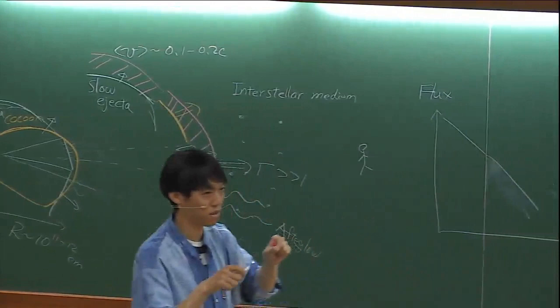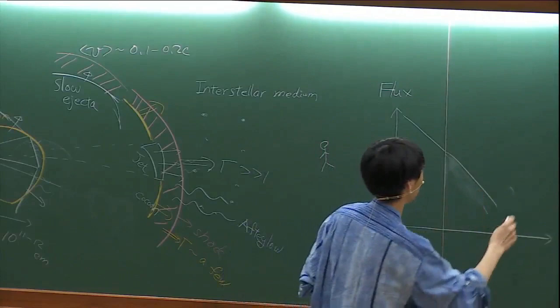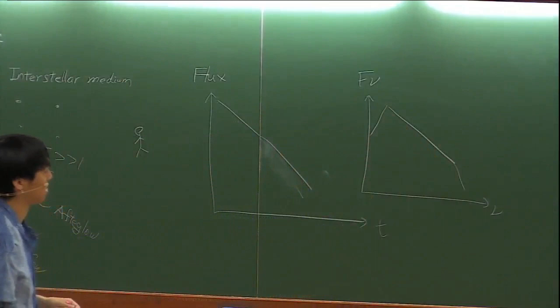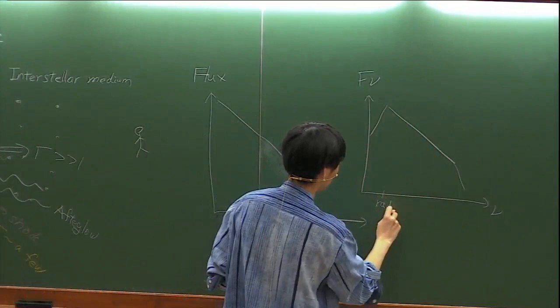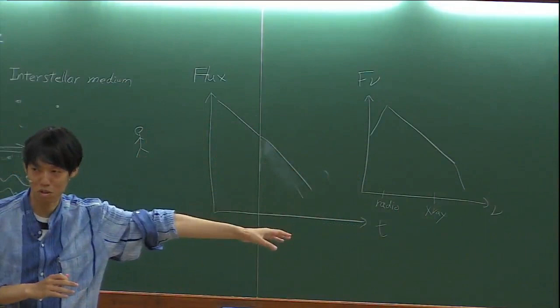So the flux light curve, flux as a function of time, looks like a power law, and also the spectrum looks like a power law. Let's say F nu, something like this. So maybe here is radio, X-ray, some power law nature. So afterglow usually has a simple power law in light curve and spectrum.